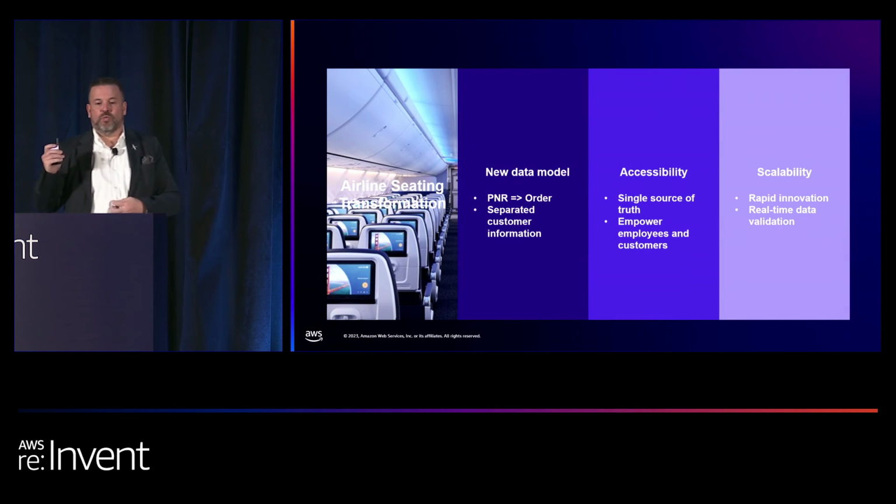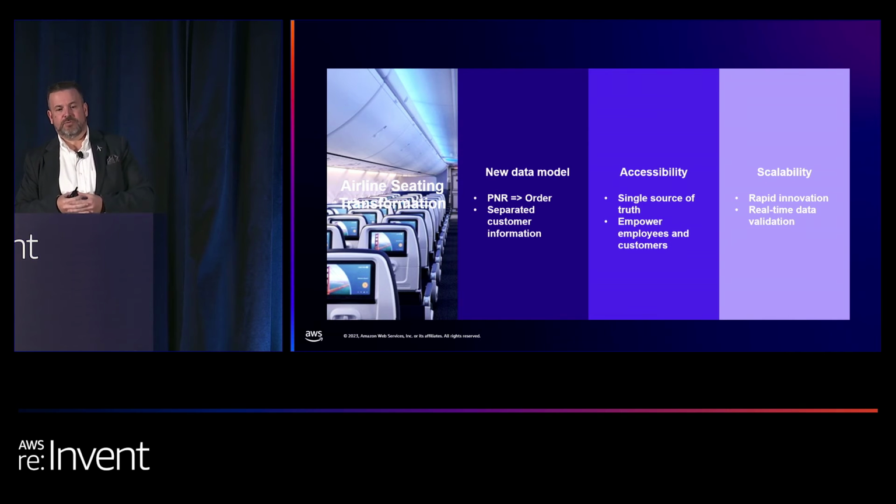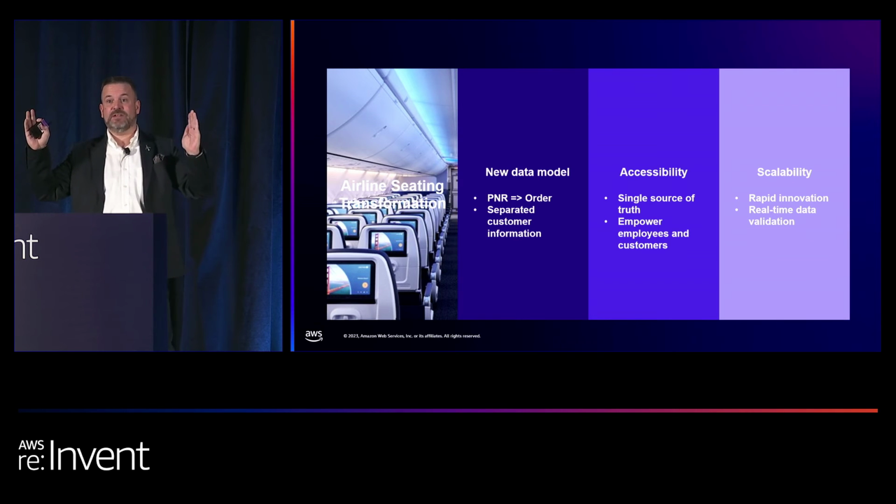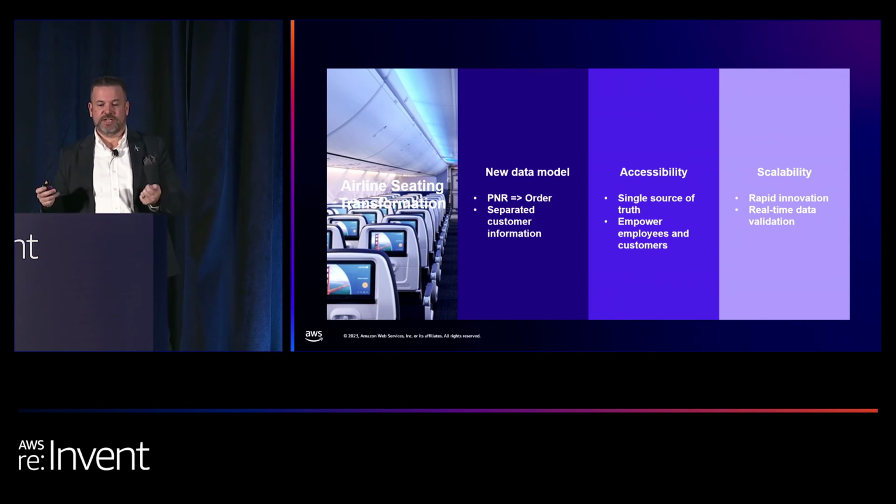We also wanted to start towards our new data model, right? So I talk about this. We're looking to go from a PNR to an order, right? Order is set up as a database with all the information that you have of where you're going, all the information, whether something has been used or not, whether you've been refunded or not. This is what we're looking to set up as our order management, as our order database.